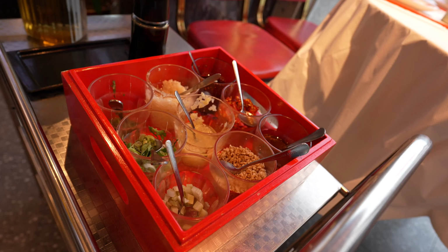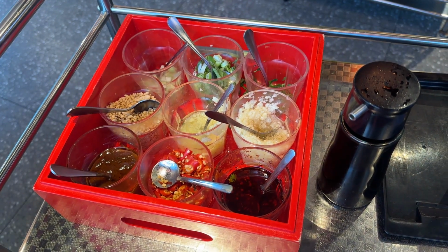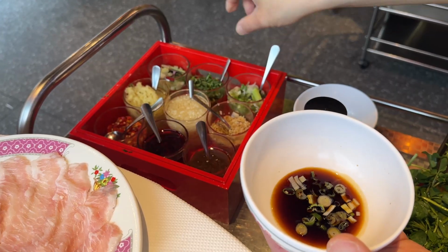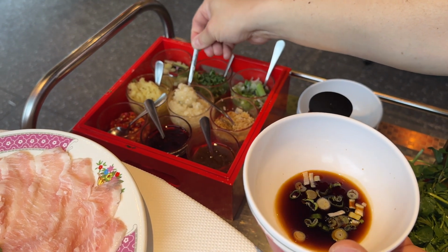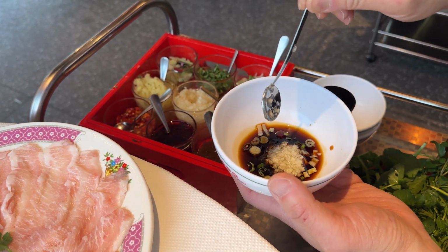So one of the other great things about Loon Fong Hot Pot is they have the tableside sauce mix. That way you don't have to crowd around the table while you're doing it with the other patrons that are here. I like to keep it pretty simple, just some green onion, and definitely gotta have that garlic in there. I love having lots of garlic.